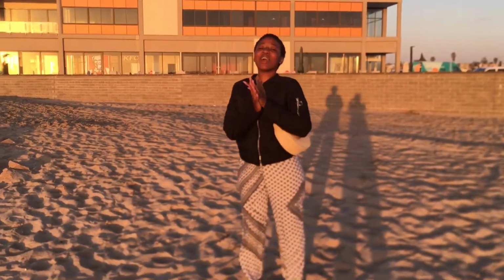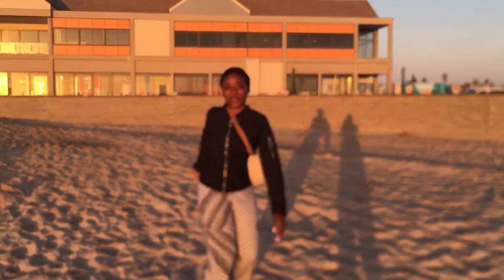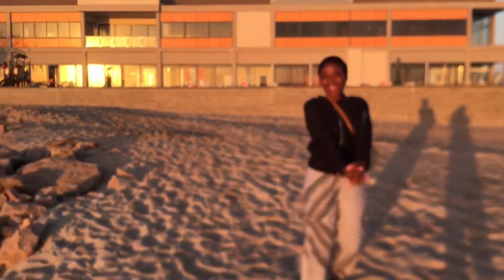Swakopmund. Yeah, we're here for a retreat. I'll tell you more about it, but just stay tuned. Otherwise, look at this beautiful view, beautiful weather. I'm staying right at the sunset. Beautiful.